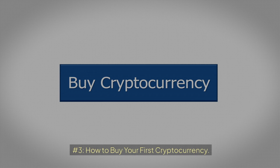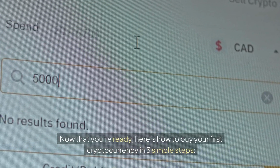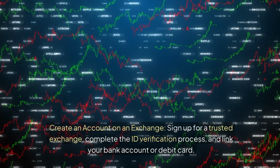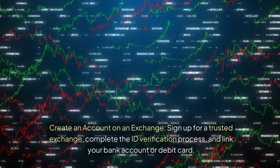Number 3. How to buy your first cryptocurrency. Now that you're ready, here's how to buy your first cryptocurrency in 3 simple steps. Create an account on an exchange. Sign up for a trusted exchange. Complete the ID verification process, and link your bank account or debit card.